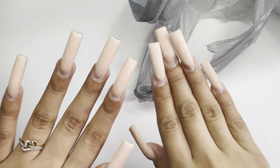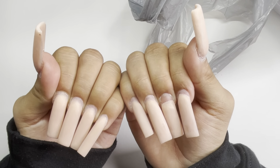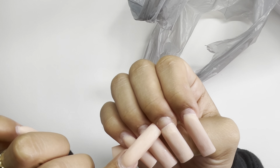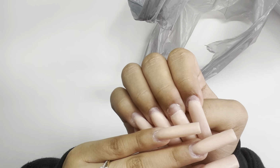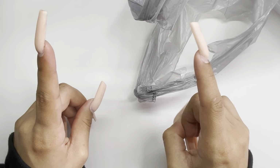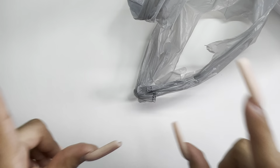And please ignore my nails, as you can see they are looking a mess. I have been having these on for a while now, and as you can see here on this hand, I have a lot of lifting that I just went ahead and removed because we do not need lifting. So I am going to be giving myself a fill soon, so make sure to stay tuned for some new nail designs that I have coming up.